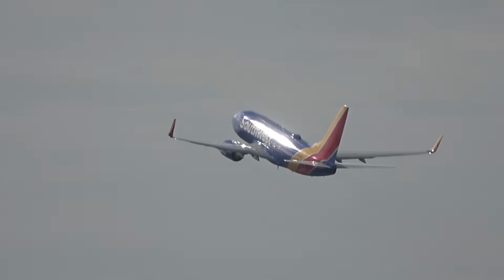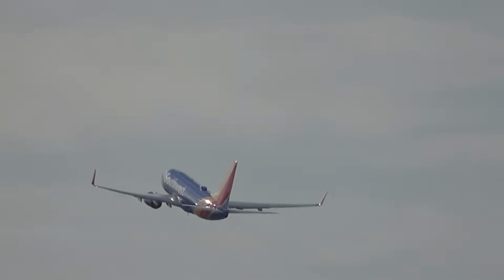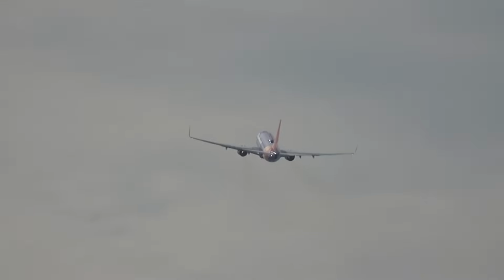Thinks they're gonna catch that 757, they're sadly mistaken. That's 3041, contact departure. Departure, 3041. We eat your jet blast for a midnight snack. Those tiny engines.